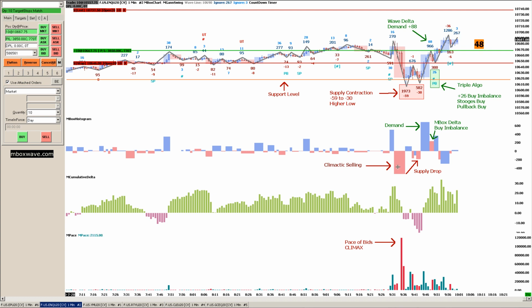Climactic selling here, that's 8. The supply drop, that's 9. Pace of bids looks climactic to me, so that's 10. 10 points of confluence.